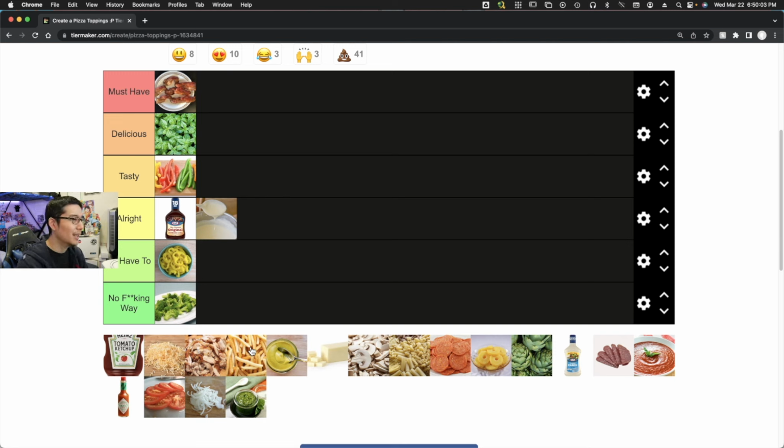So, in case you didn't catch that already, I'm all about the meats. I'm all about the non-veggie foods, right? I definitely hated vegetables when I was a kid. Point being, no way, not on my pizza, man. Get that broccoli out of here. I would not be able to enjoy that, especially with how broccoli is.